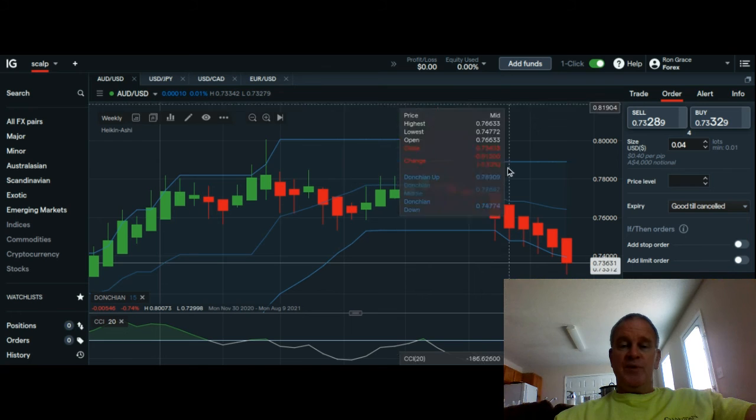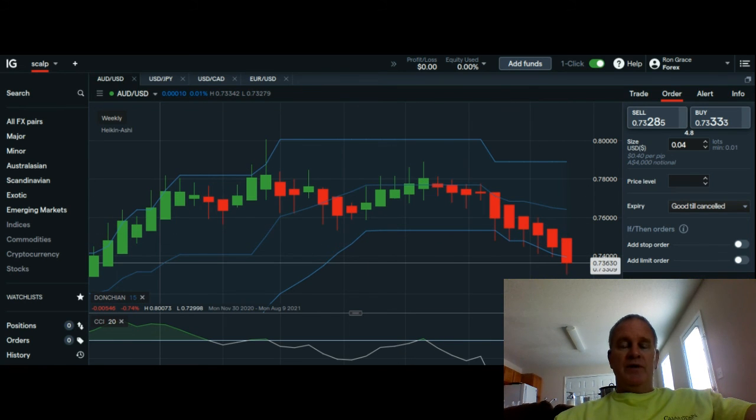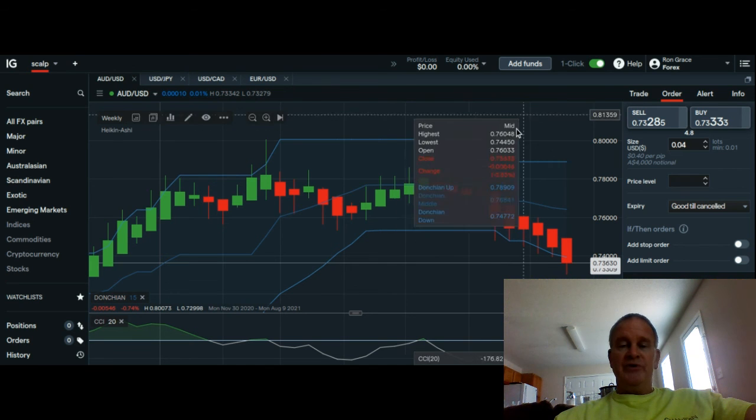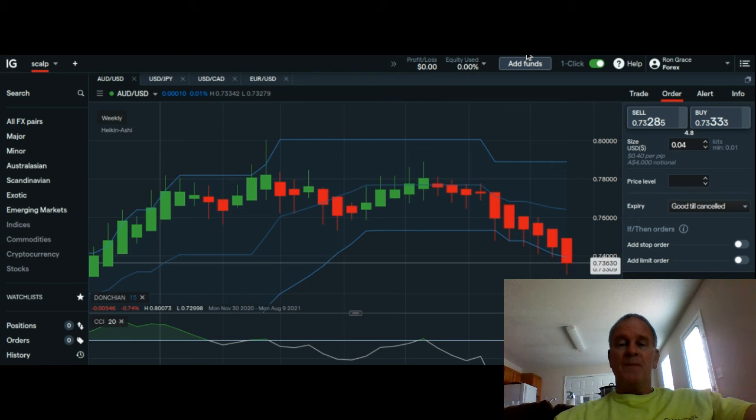As you can see, it's been in a decline for quite a few weeks in a row. So again, the trend is your friend on these. All of these we've just looked at have been on a weekly chart. And 3 out of the 4 would have been playable and could have made some good money, any of the 3 that had a definitive trend.